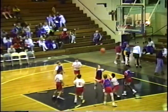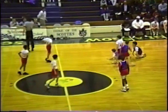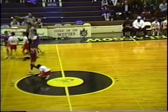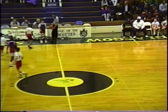Goodman's shot is up, no good. Coming out there with it is Kidd. He tries to pass the ball up the floor. Foul is called on 43, Goodman. That's his second, team's fourth of the second half.